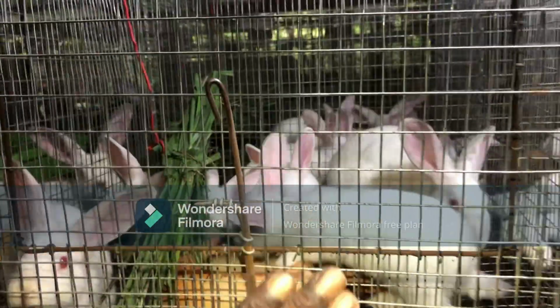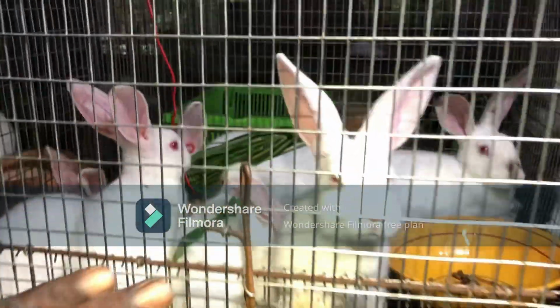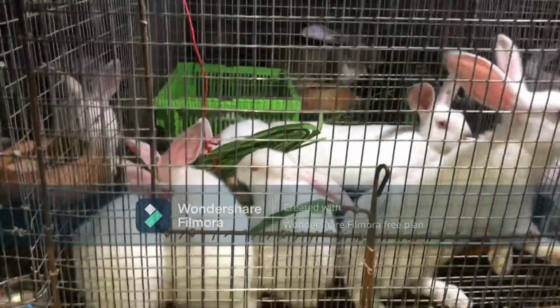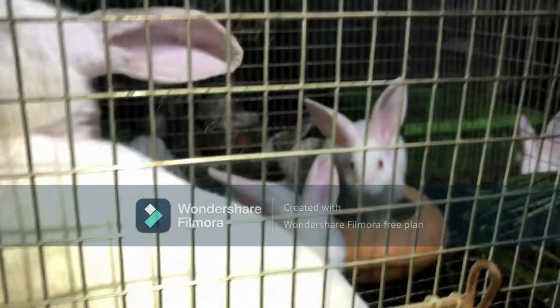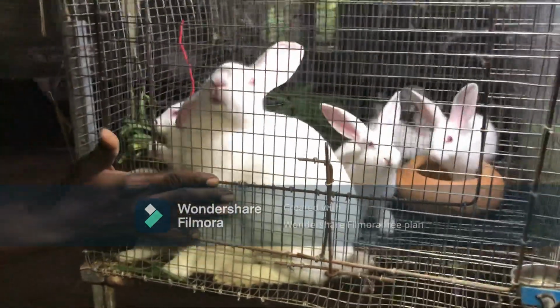This is another batch. You see, very nice cage. Just look at the cage. Very, very nice cage. Look at this set too. These are the first mothers. Because of what we feed our rabbits, look at how they look. You can tell for yourself. These are first mothers. See the sizes. They were 5 months when we crossed them, so this is about 7 months old. These are their first littering.